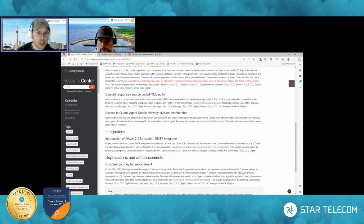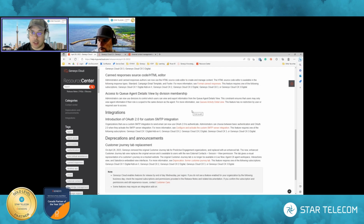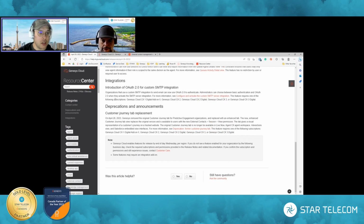Access to queue agent details viewed by division membership. So administrators can now use divisions to control which users can view and export information from the queue agent details. So again, this is now adding this particular view to the overall divisions siloing or segregation of data. So it's a permission that gets added, and it allows you now to segregate the views and activities at the division level. Okay, last two here.